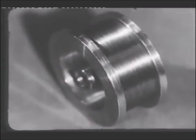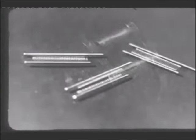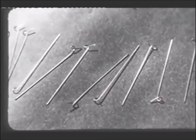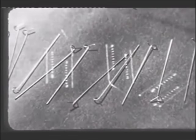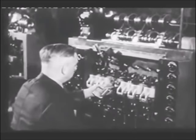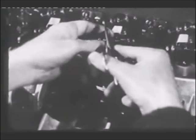Molybdenum wire is also required in valve manufacture. For example, it is used for valve grids and filament mandrels. The molybdenum wire is produced from its ore in a very similar way to tungsten. Coiled tungsten wire for valve heaters is produced by winding the tungsten wire on a mandrel of molybdenum wire, and later dissolving the molybdenum with acid.